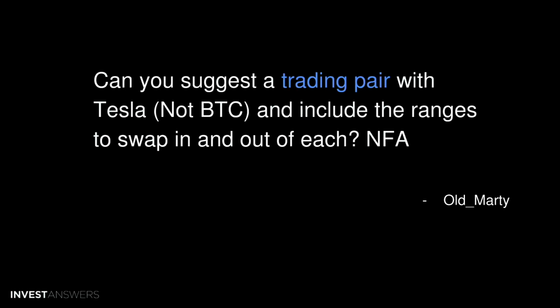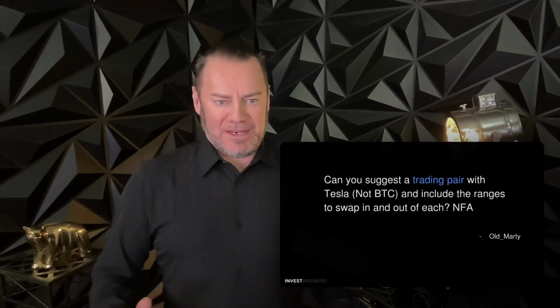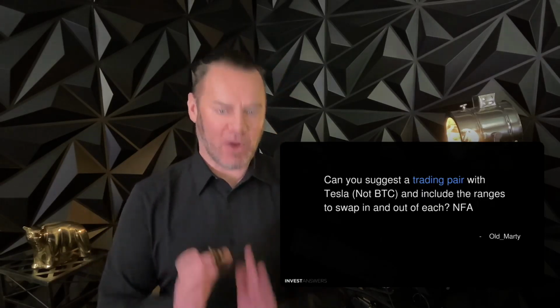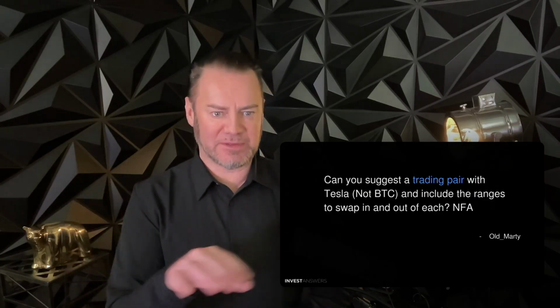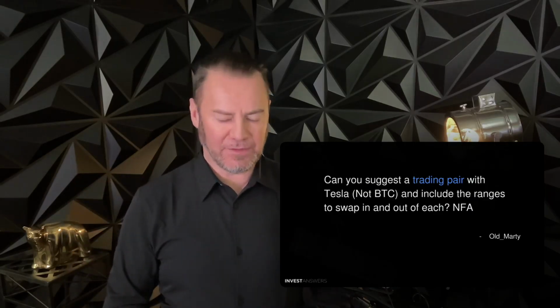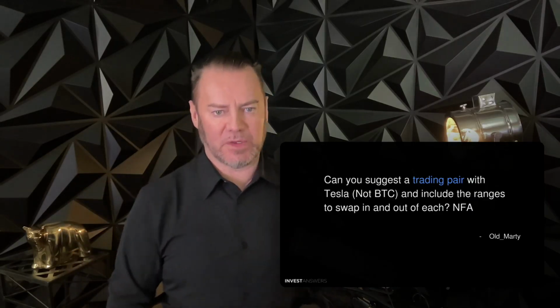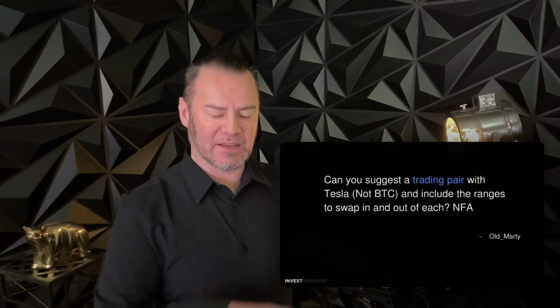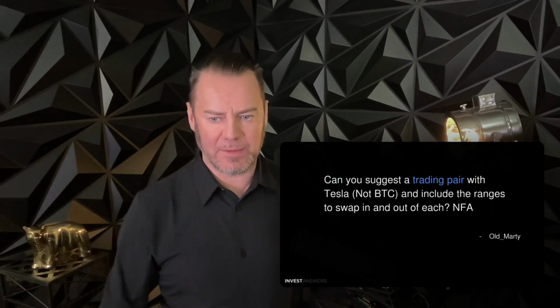Can you suggest a trading pair with Tesla, not Bitcoin, and include the ranges to swap in and out of each? Not financial advice. This is a great question, but it's also an extremely loaded question, way beyond the scope of this. But I will spend a lot of time on it to give you the tools you need to identify pairs yourself and show you how they can be traded as well. Now, I will not do Tesla and other pairs because I've covered a lot of those already.